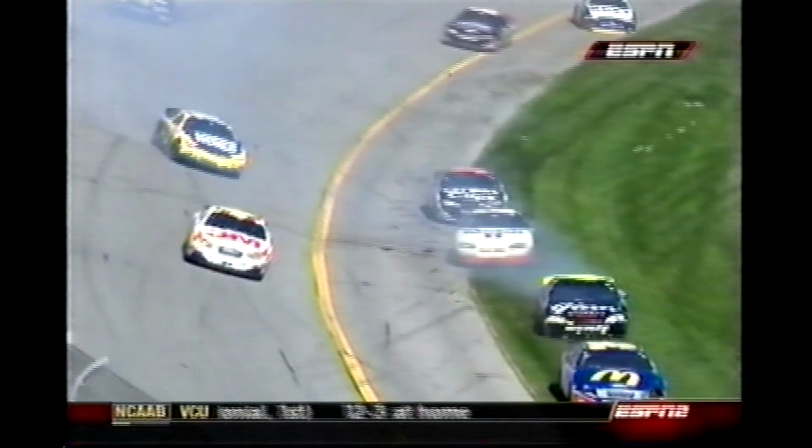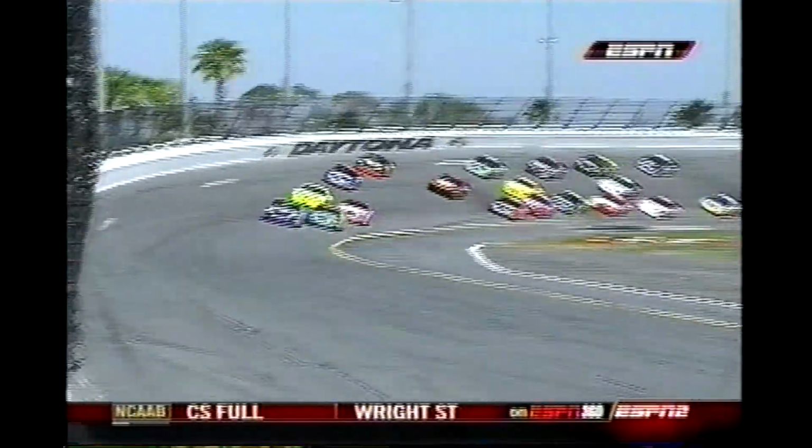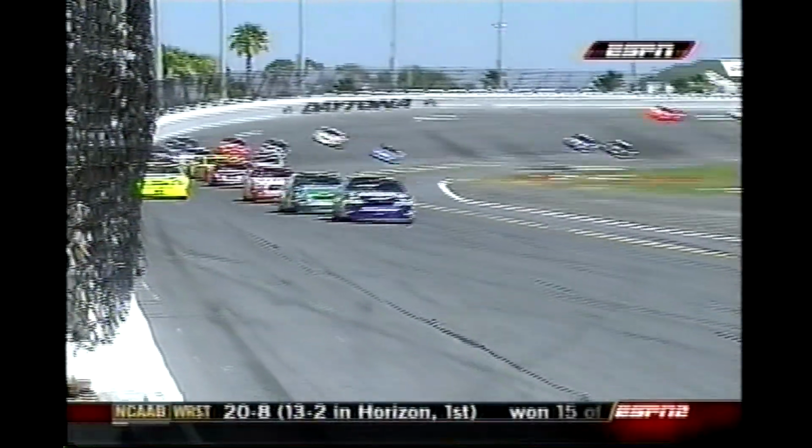Yeah, this is what we were talking about earlier. These Cup guys are in this race, and they got a different aero package to adjust to. That's Reed Sorensen. He's been driving a Cup car, drove one this morning in practice, and I think they just have a different feel with these Busch cars that they're not quite used to.